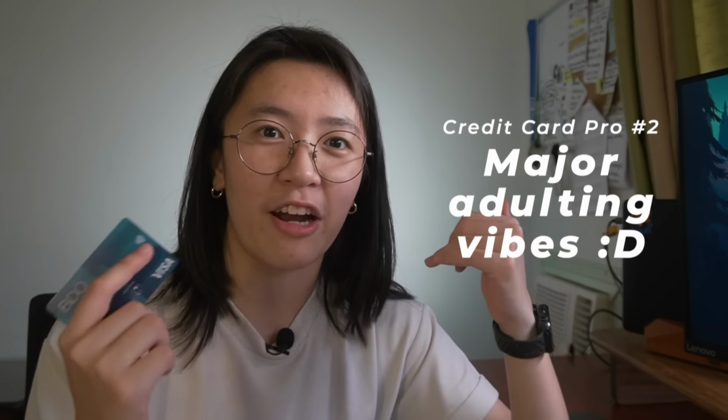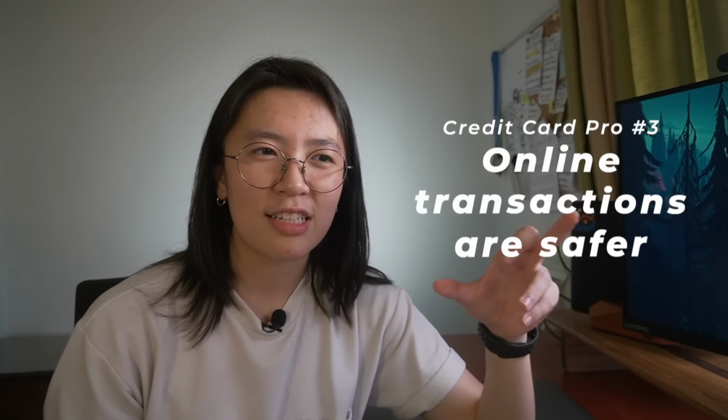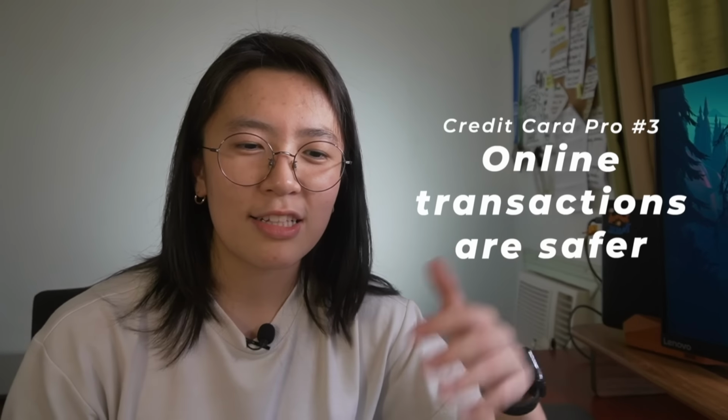I think this is a perk, but when you're swiping with a credit card, you feel like a boss. There's like major adulting vibes to owning a credit card. And when you're using a credit card, mas safe ang online transactions in the sense na when you're using a debit card kasi diba, it's linked to your entire savings account. Kung nangyari na na-hack siya, then the hacker will have access to your entire savings account. They can just essentially empty that out.